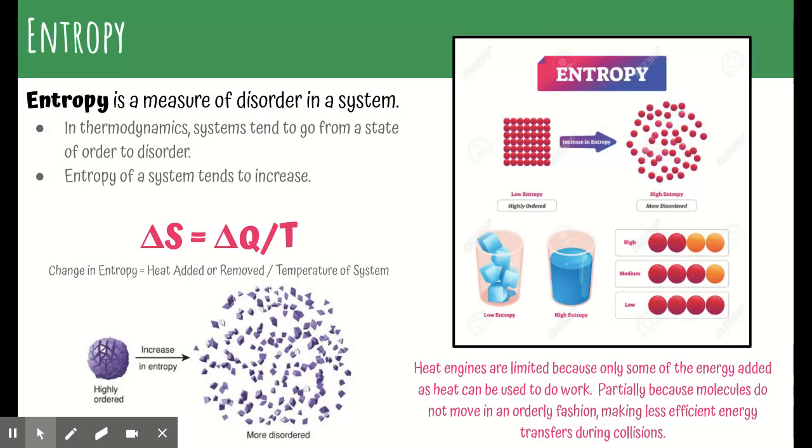Entropy is going to be the very last thing that we talk about. And entropy is kind of interesting in that there's a lot of ways to describe it, but it's more of a statistical situation. So entropy is the measure of disorder in a system. In thermodynamics, we know that systems tend to go from a state of order to disorder. If you increase the pressure of a system, those molecules move faster.